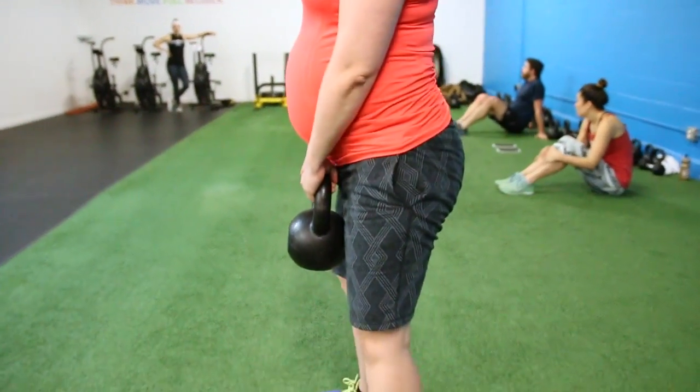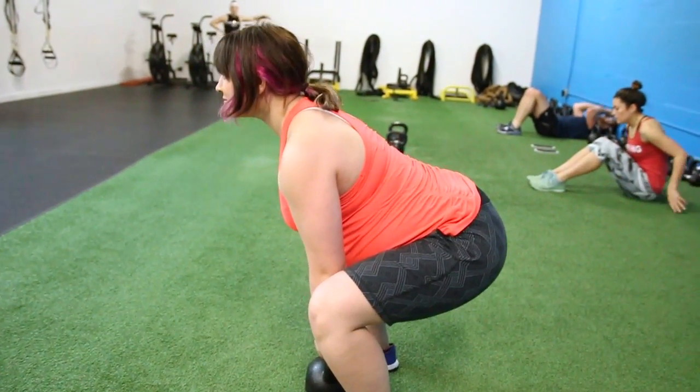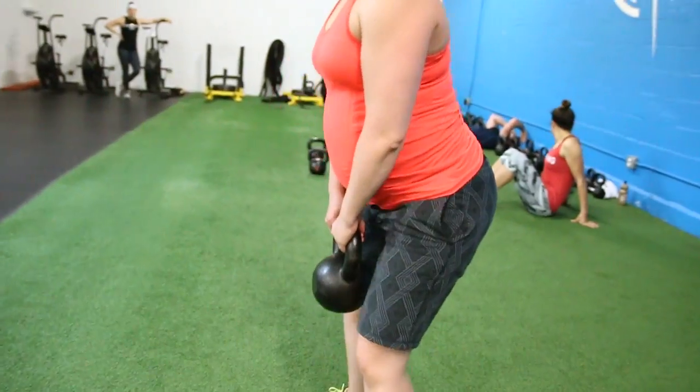So any of these forms of deadlifts are great, and they're going to be safe as long as you're doing them with a neutral spine, keeping your back flat, and really using your legs to lift the weight. And deadlifts are going to have great carryover too. When you do have your baby, you're going to be doing a lot of bending over and picking up, and we want to make sure that you're doing that safely with great form so that you don't get injured. Number 4 is an incline chest press.